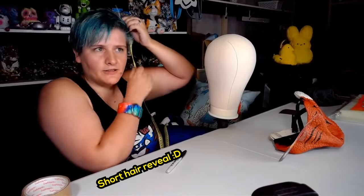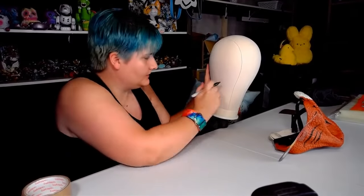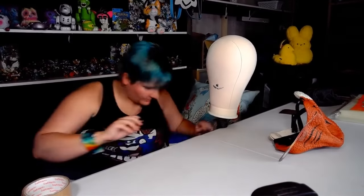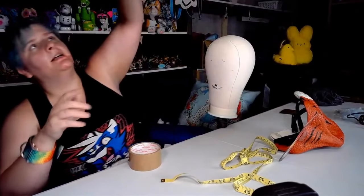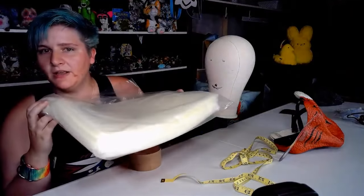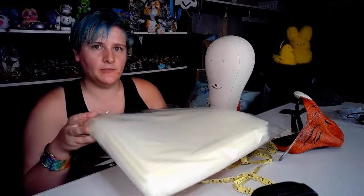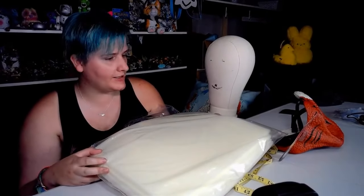So first things first was to make sure that mannequin head actually was the same sort of size as mine. So I measured it compared to my own, marked out where the chin and my eyes were, and then later I made a little foam chin for it. I also have this foam that I picked up from Spotlight. This is what I plan to make the ears out of, and it probably wasn't going to be the best choice because it is quite thin and it tears really easy, but I reckon it will do the job.